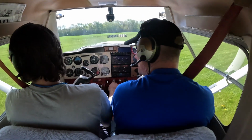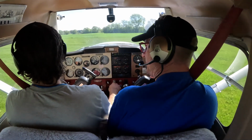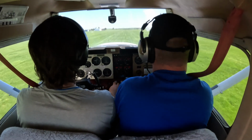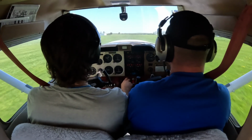Burlington traffic, 7 Lima Golf is taking runway 1 on the turf. We're going to stay in the pattern, left traffic, Burlington. Do we have time to stay in the pattern? Yeah, we're going to do one. We don't, but I want to do one. I want you to land once here too. All right.